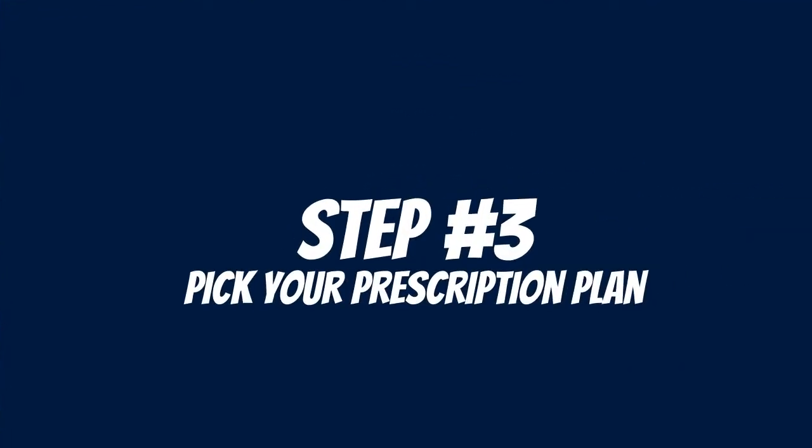Okay, so you've picked your plan letter, you have picked your carrier, and now we're ready to move on to step 3. Step 3 is picking a prescription drug plan. Medicare supplement plans do not cover prescription drugs, and you will want to go ahead and add a prescription drug plan when you're signing up for your Medicare supplement.